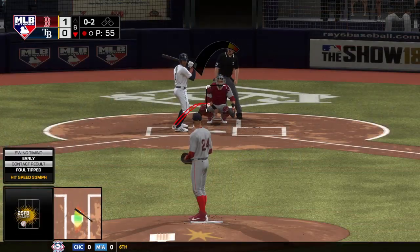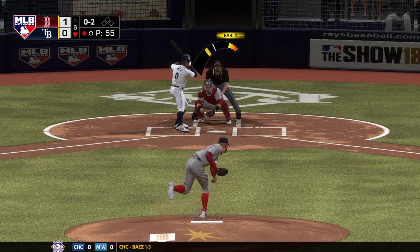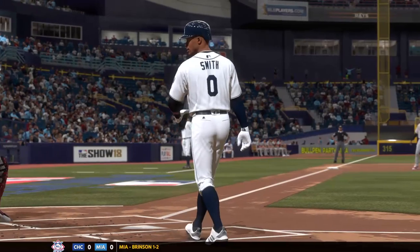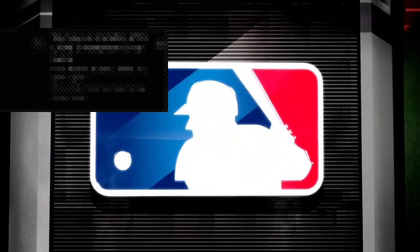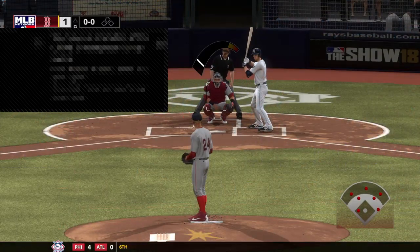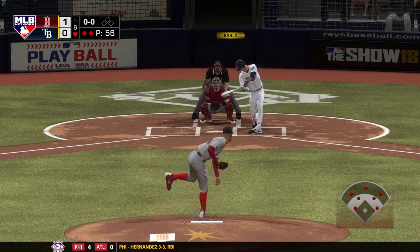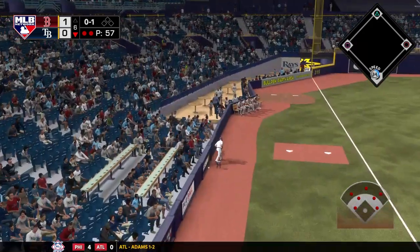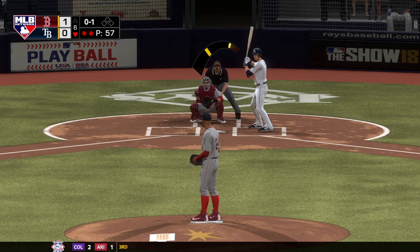No runs, 3 hits, and no errors for Tampa Bay so far. And he struck him out. And there's strikeout number 11 in the ballgame. Stepping in and ready for another shot, Matt Duffy. First 2 men in the inning have both gone down via the punch-out, so we'll see if he can fare any better. Price ready with the 0-1.